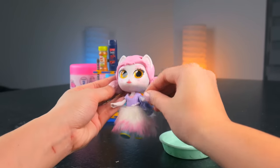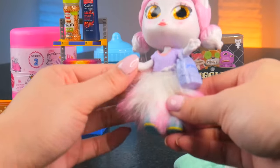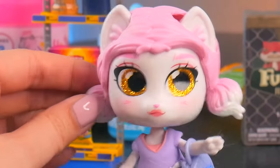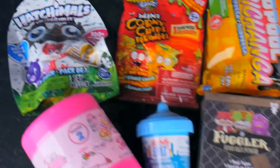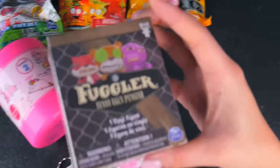She got her nice shopping purse on with her little fluffy skirt. Oh, she's so cute. Hurry up, hurry up. I did mobile order. It should be done right by now. Ooh, what a diva. All right, moving on from the world of cats, we're gonna go for the Fugglers.